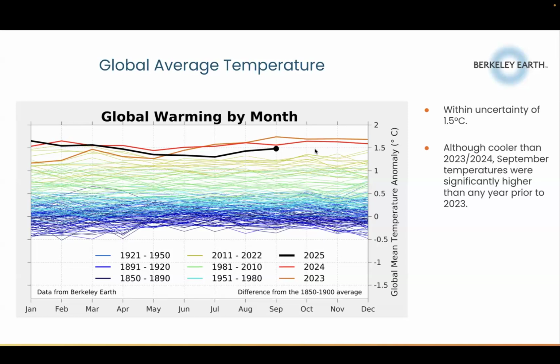And we are expecting that the rest of the year will probably stay in this sort of window between what we had in the past and what we had in the last 2 years. So we'll probably close out the year somewhere close to this, but we'll have to see how it plays out.